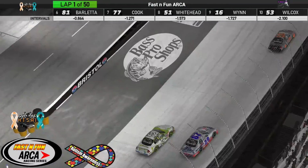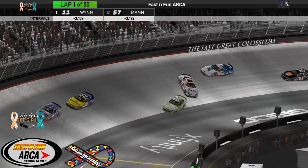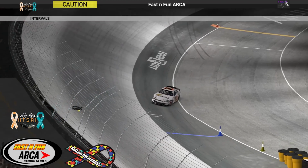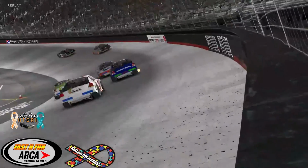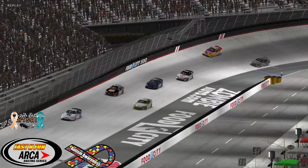All the way through the field, everybody completes turns 1 and 2 just fine. Still a lot of side-by-side, except up at the front. We've got cars spinning. Harley Barletta's around. Josh Cadill lost it. He manages to save it. Caution is out. Let's take a look at first at Josh Cadill. Let's see if there was any contact. No, Josh gets loose. Harley gets loose. Both of them go around.